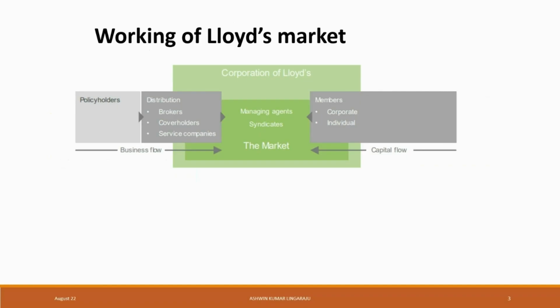So we have till now covered the business flow and the capital flow. Now let's look at the market, syndicates first. The syndicates are made of underwriters who group together to form a syndicate. Underwriters enter into contracts on behalf of Lloyd's syndicates, and each syndicate is given a number to identify itself by Lloyds.